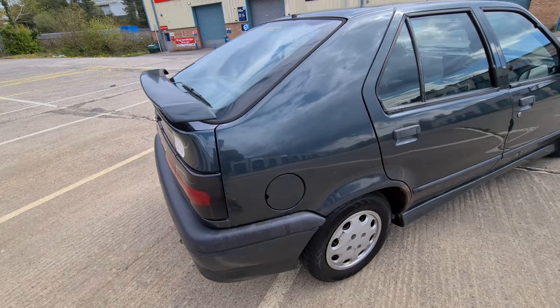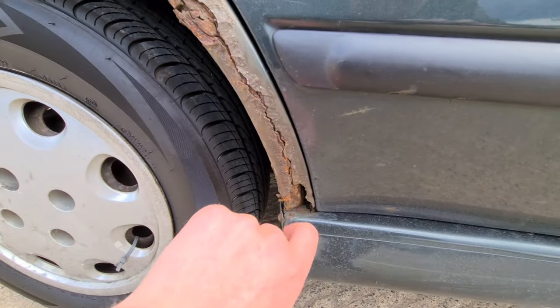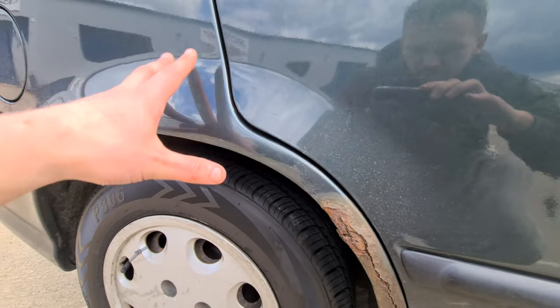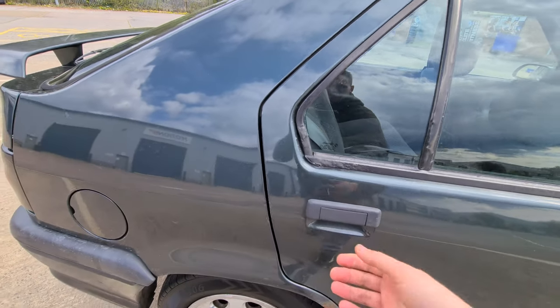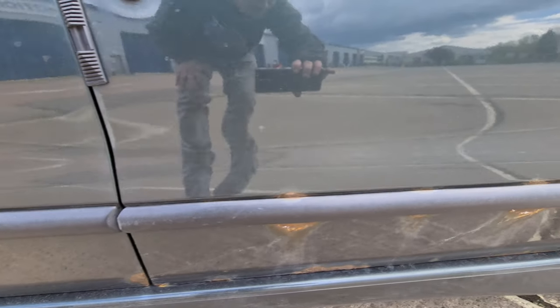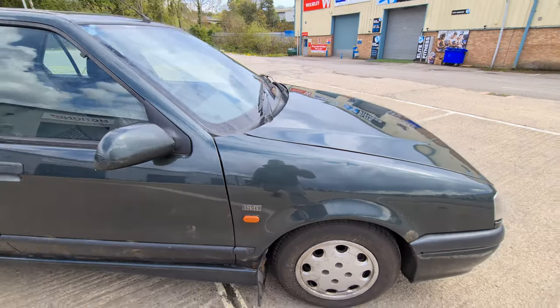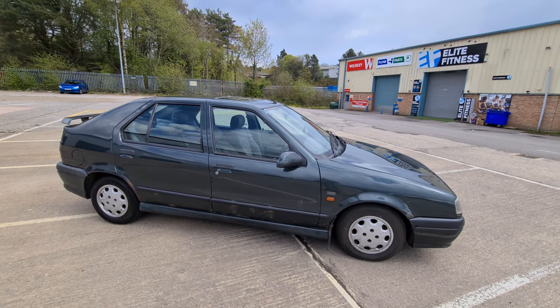Now, the pièce de résistance is this arch, which will definitely need some work. I think I'm going to look at buying a complete repair panel there and seeing if one of the boys can do it. Bit of rust at the bottom of the doors again, nothing to write home about. Bit of rust here, absolutely fine. And this wing again is crusty on the driver's side. Not too bad at all.